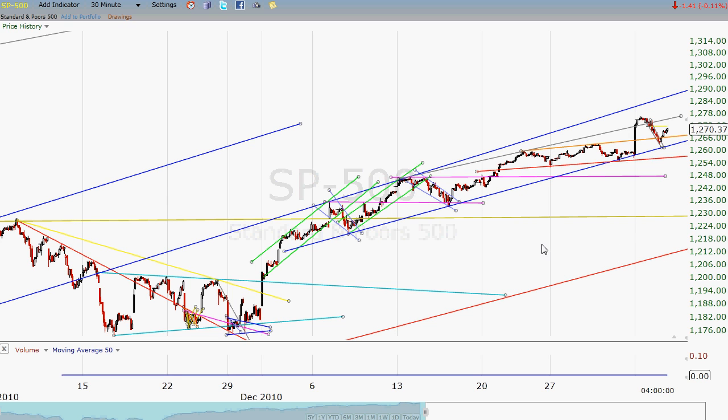It may look something like what happened back here, or if this red line breaks, or if we have another support break other than the channel, then it could be a little bit more severe. But right now, I'm not going to tell you what I'm thinking because I may be wrong. Let's wait till we get there.